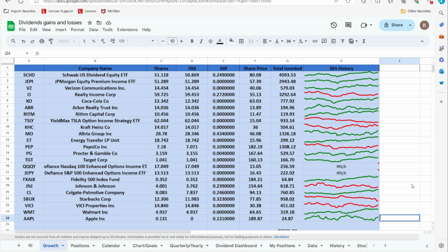So I thought that would be a perfect way to spend some of those dividends, use those to help pay for Apple. Why not, right? So that's one reason that helped me finally go ahead and pull the trigger. And entry points are what they are.